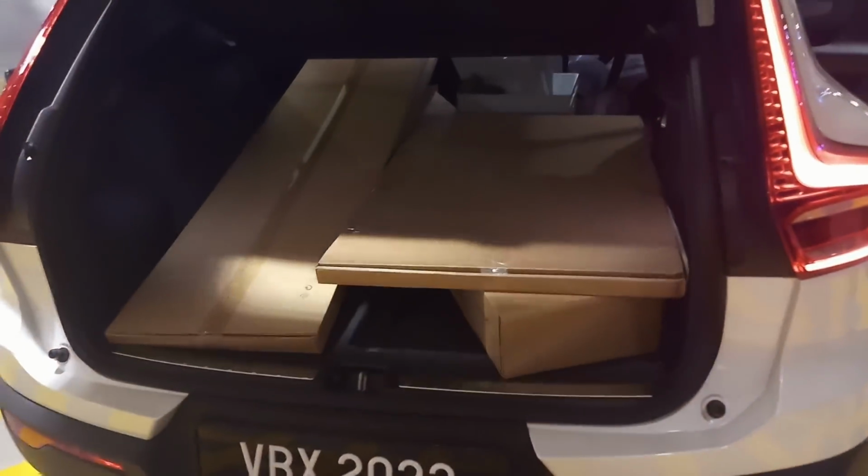Uh-oh, cannot close. Okay, just shifted these two panels a bit. The boot now closes properly.